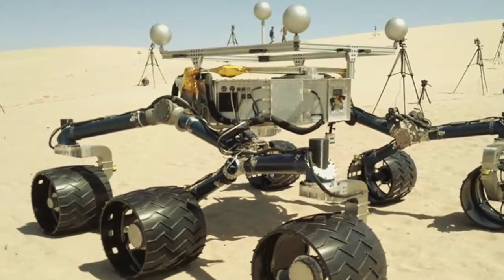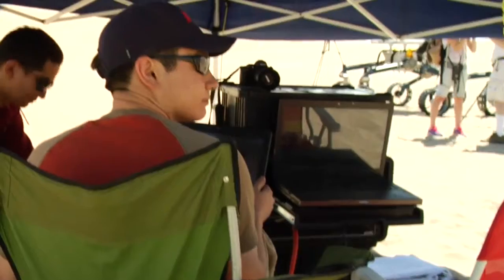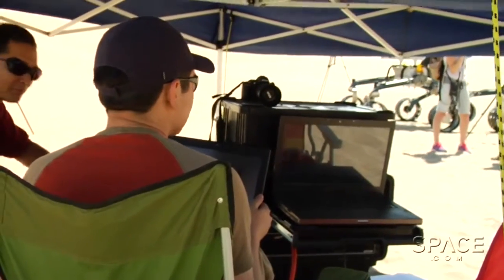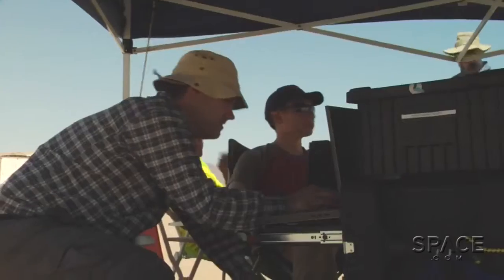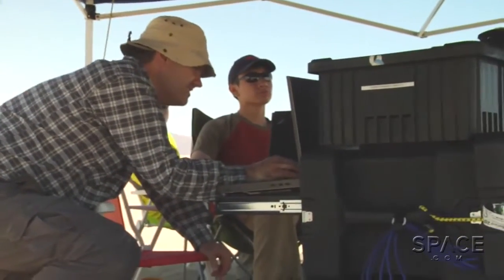We call it the scarecrow because it has a big heart, but it has no brains. So we supply it its computer power, and that's why you see the tent over there set up with all kinds of gear in it, and then we send the signals to it with radio waves.